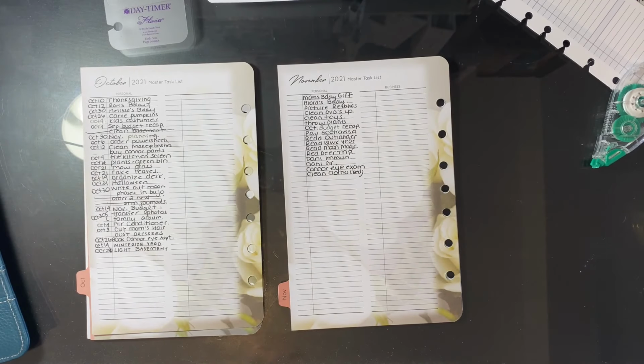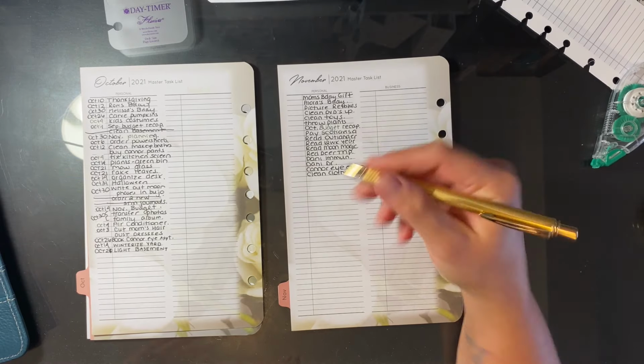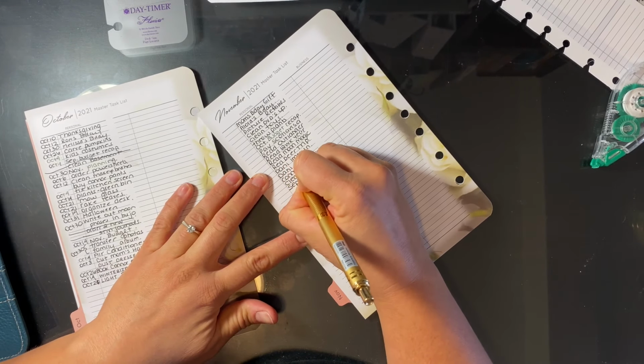Okay, guys, I think that's pretty much it. My list is pretty small this time around, and I'm pretty sure there's something else I was thinking of last night that I forgot to add to this list, but I usually just add to it as I go. I'll just write Sephora sale, and that's it.